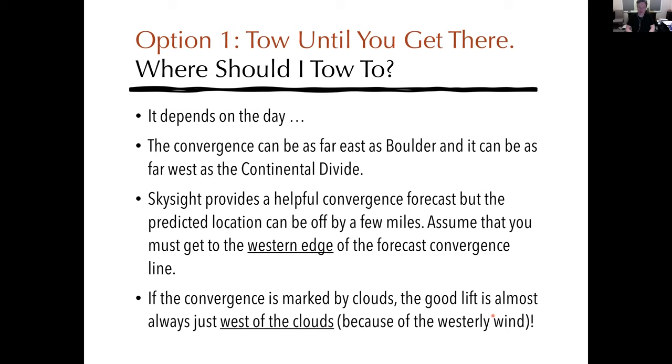And if the convergence is marked by clouds, obviously that makes it a lot easier to see. So then you don't rely on your forecast. You actually should look at the sky. The sky is always better than the forecast. So if there's markers, obviously work by the markers and not by the forecast. And you will find that the good lift is always west of the clouds. It's not directly below the clouds. It's always west of the clouds. And we'll get to why it's always west of the clouds and how much further west it might be.